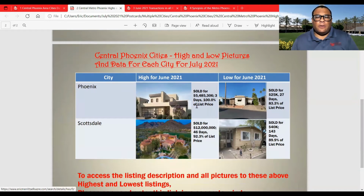Phoenix, this is the highest it sold. Looks like it was a new build. 5,485,306 in only 3 days. This mobile home was the lowest that sold in Phoenix, 25,000, 27 days, 83.3%. Scottsdale, this is the home that sold the highest in Scottsdale at $12 million, 46 days, 92.3% of list price. And then the lowest that sold in Scottsdale was a mobile home at $40,000.